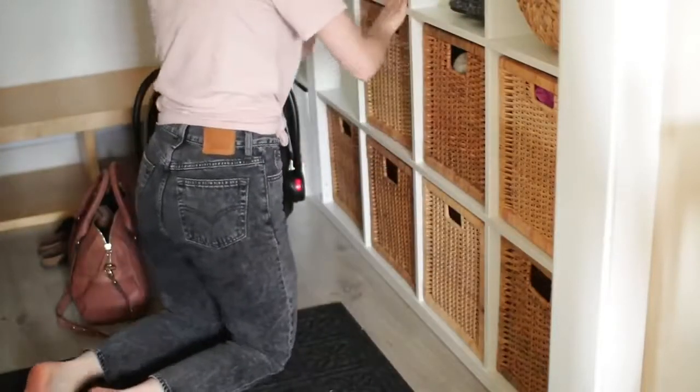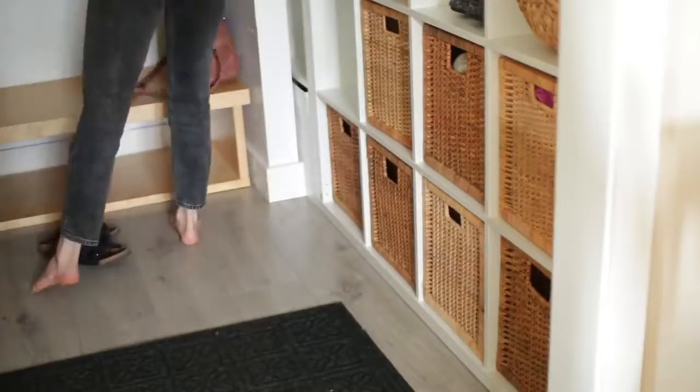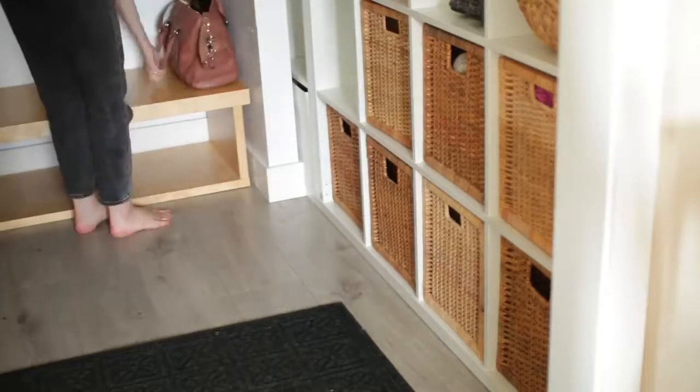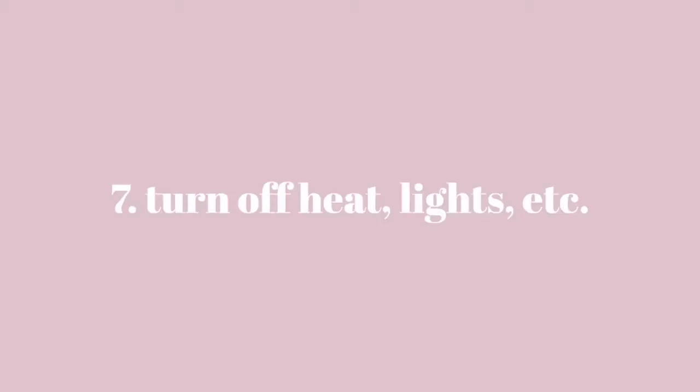This storage organizer is from IKEA and it has almost saved my life. I also like to have my kids pitch in on this as well. Having a tidy front entrance really does a lot for my home.